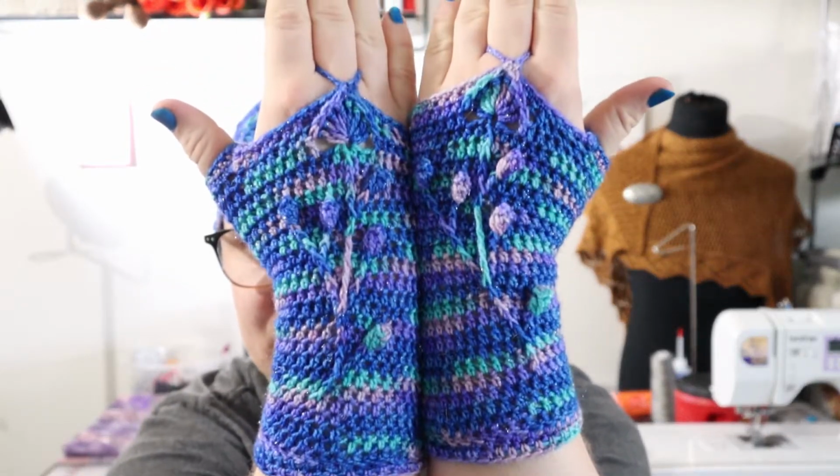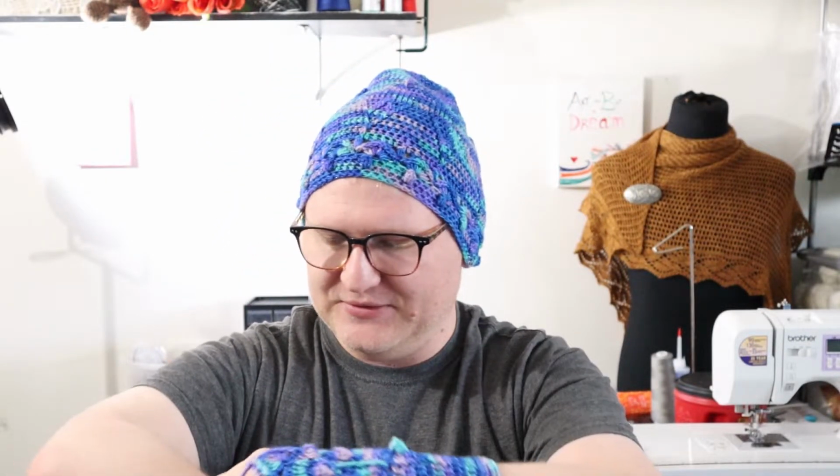And somebody actually mentioned if you were to do this in black or something, the texture would make you feel like you're going to some kind of macabre event, like a death cafe or something like that. Death cafe is not as creepy as that sounds.